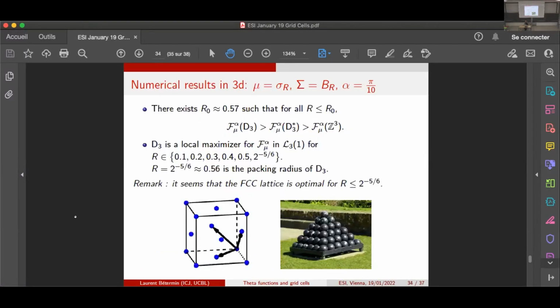And in dimension 3, you can show the same kind of thing, but it's of course more difficult. So I just compare the BCC, FCC, and Z3, right? And for R smaller than 0.55, you see that the FCC lattice is the best. And it seems to be true for R less than the packing radius of the FCC lattice. Just an observation which fits with what these people from neurobiology did, in this paper I told you about, Matisse and I.